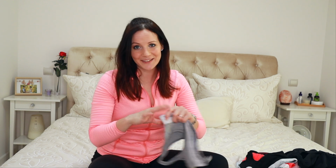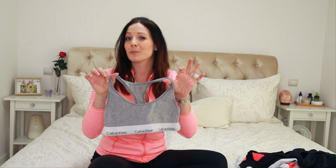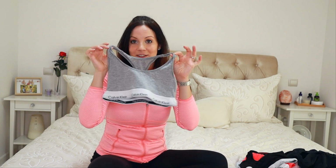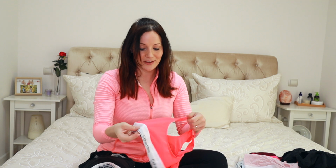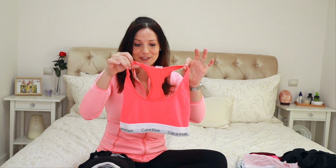Now the next style that I want to talk about are all of my tops that I have in my activewear and loungewear. First thing that I absolutely love is this little top. It's just a normal cotton bralette, and I love this design so much. So I have 6 different colors. This one I have in gray, then I have a black one, then I have, this is actually the first one that I got because I love the color so much. This is a neon orange, pink, or I don't know, a really cool color.